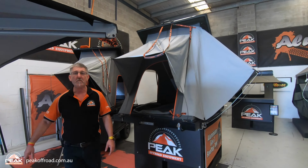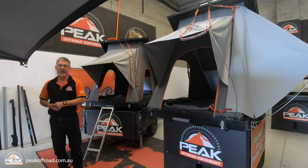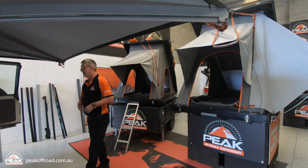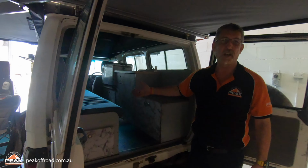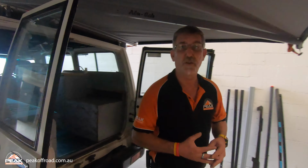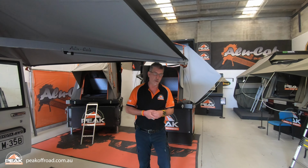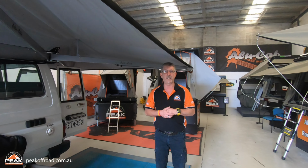I'll go just a little bit forward here, and we have here the two Alu-Cab tents that are displayed. As you can see, pretty straightforward tent. You can jump in and out, it's pretty easy. We can open and close all these tents. Also on this end here we have, I don't know if the glare's going to be too much, but you can actually see what size the internals are of the Hercules roof conversion by Alu-Cab. Now we had one of these about a year and a half ago before COVID, and I promised I was going to get another one, and here it is.